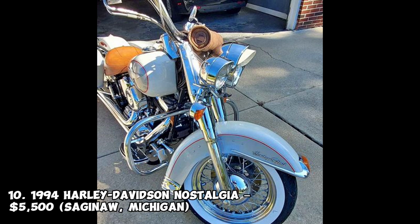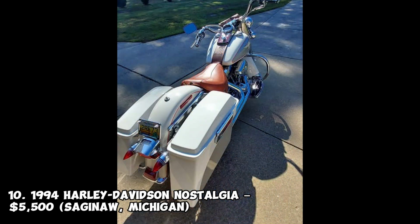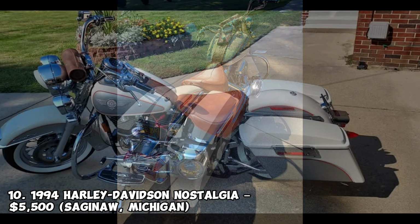10. 1994 Harley-Davidson Nostalgia, $5,500, Saginaw, Michigan. Part of Harley's Softail family, the Nostalgia edition, often called the Moo Glide, was a nod to classic American styling.